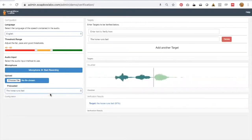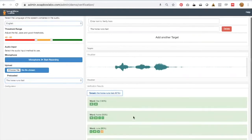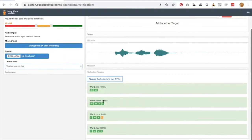The horse ran fast. With verification, the client uploads the audio as well as the text they're interested in verifying. Then we return an utterance score, and we can break it down to the word and the phoneme level. So for each word we return a score, and for each phoneme we return a score as well. You can see the Z sound in run scored low because the child under-articulated that part of the word.